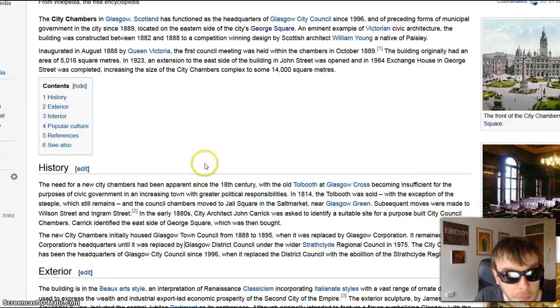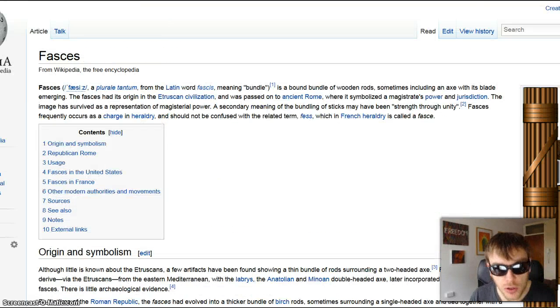Work that one out. But anyway, there's another tangent, right? So you've got the fasces. Let's share. I've not left that much time into this, but right. So it's a bound bundle of wooden rods, sometimes including an axe, with a blade emerging. The fasces was passed on to ancient Rome, where it symbolised a magistrate's power and jurisdiction.